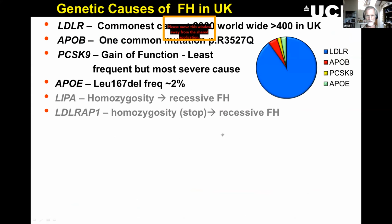So let me move this out of the way. That's good. Can I move that out of the way? I've got various things getting in the way of what I can see. I hope it's not in the way of what you can see. Reduce that as well. Okay, that's much better.